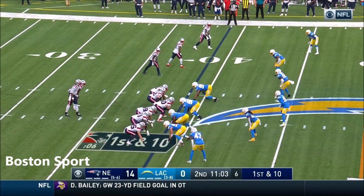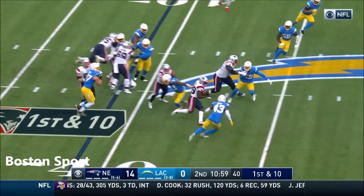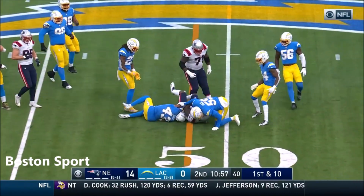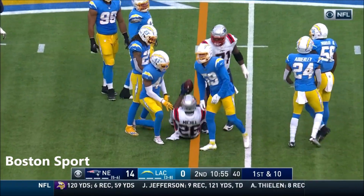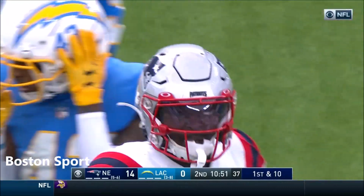It's first and 10. It's a Sony Michel handoff for the first time today, and Davis will meet him in the secondary, and there's Vigil jumping on him, a burst of 10. He's out to the 49. First carry today, first appearance for Sony Michel.